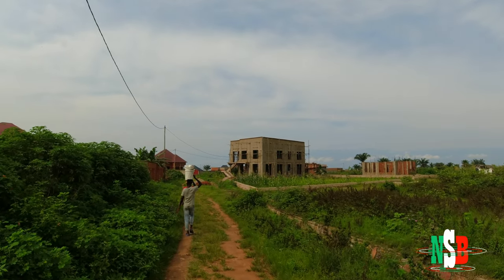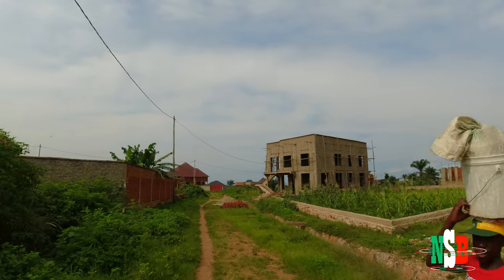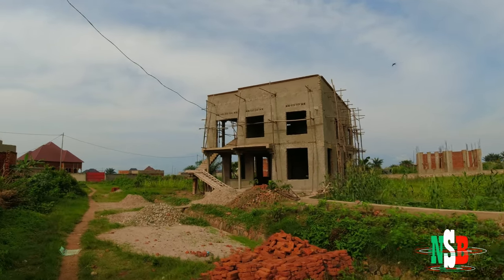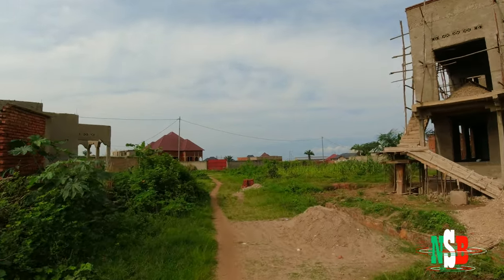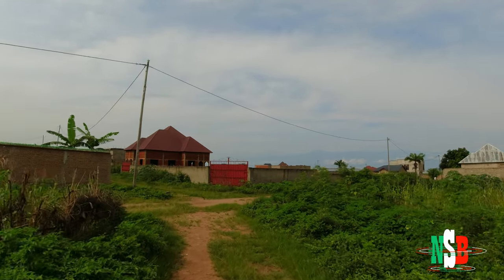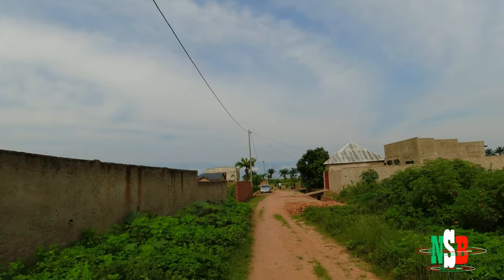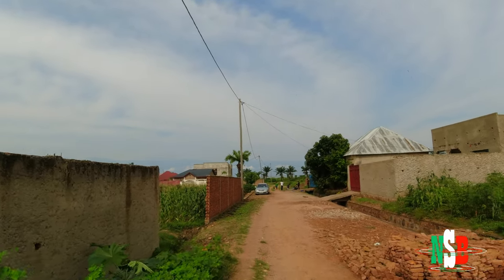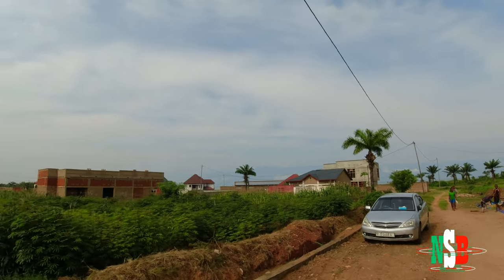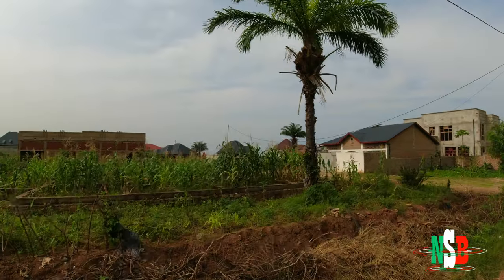Yeah, I don't think there's any construction beyond this point. This is the end. One of the last houses towards the lake. There's no construction at all beyond this point. Seems like we can stretch entry. Let's see what they got going on at the very edge. There is still construction going on though.